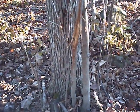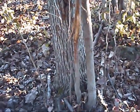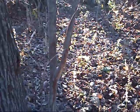Here's a nice rub about 30 yards from the stand. It really tore this tree up. It's all pawed up around on the ground. It's kind of right on the main trail they use while I sneak along the cornfield.